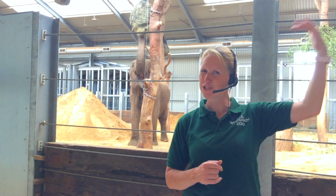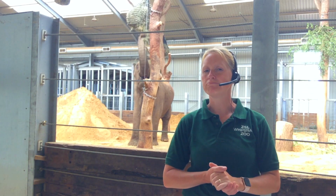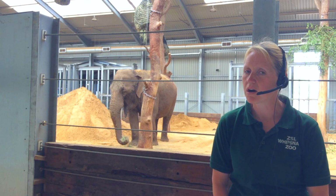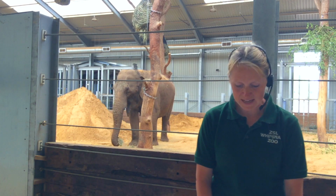I'll give you a clue. The first one was a very tall animal that we have here at the zoo. Do you know what that is? If you said giraffe, fantastic. So what was the animal that was closely related to our giraffe? Now, if you're saying to me okapi, fantastic.